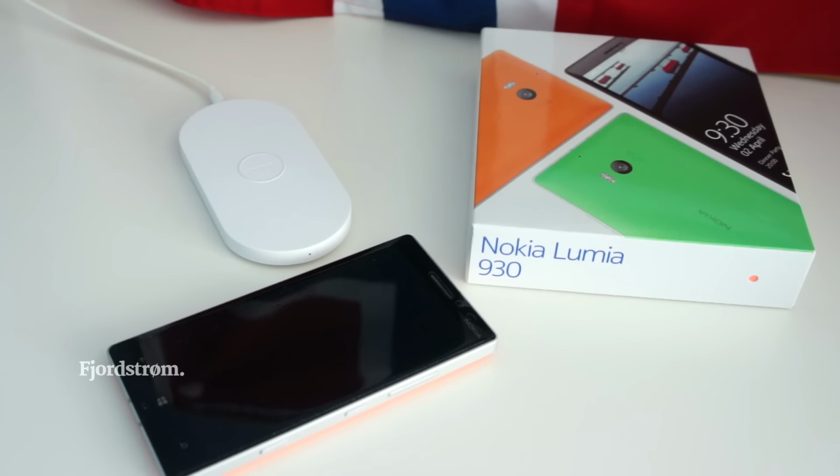Everyone, after 2 years using my Android-powered Xperia Z, I've made the switch to Windows Phone. Here's my review of the awesome Nokia Lumia 930.